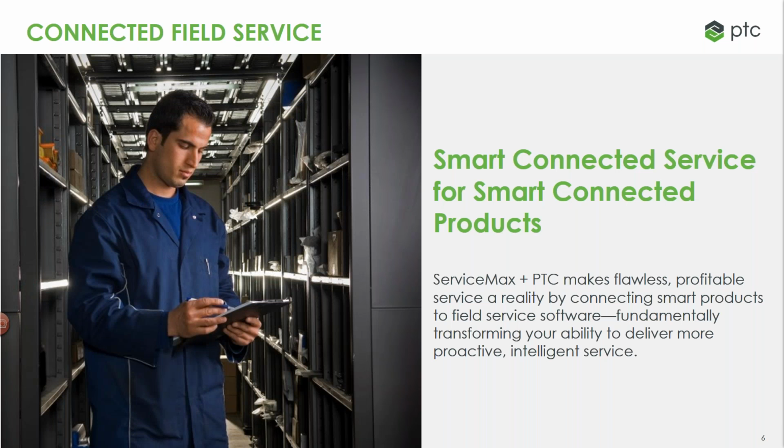So PTC and ServiceMax have partnered to enable manufacturers and service organizations to profitably grow their business by differentiating their service offerings and transforming to these outcome-based services. We accomplish this by integrating our industry-leading IoT, field service and SLM solutions to enable smart connected service for smart connected products.